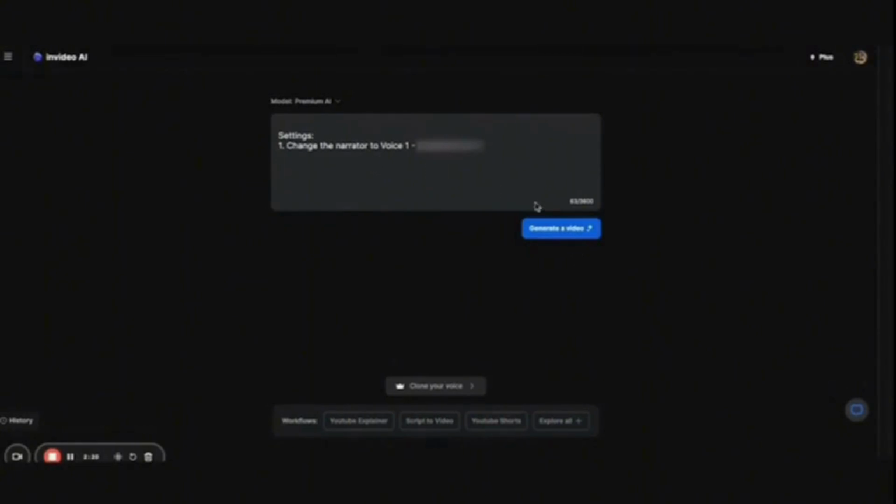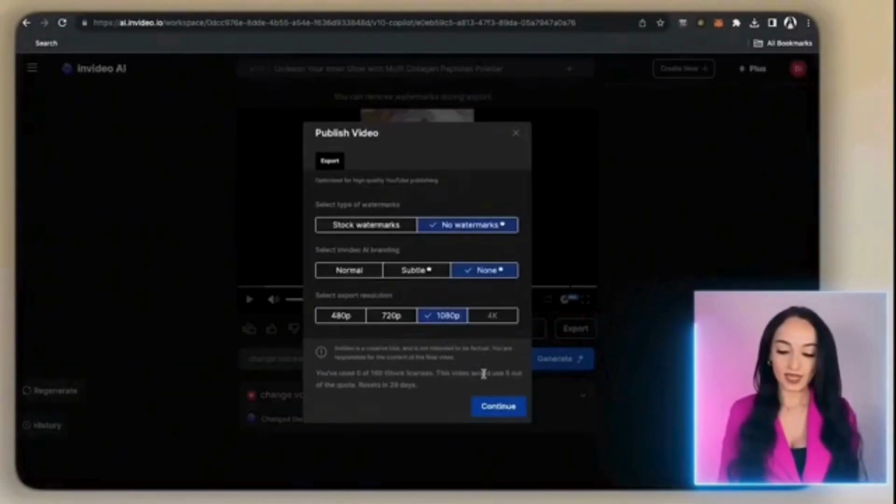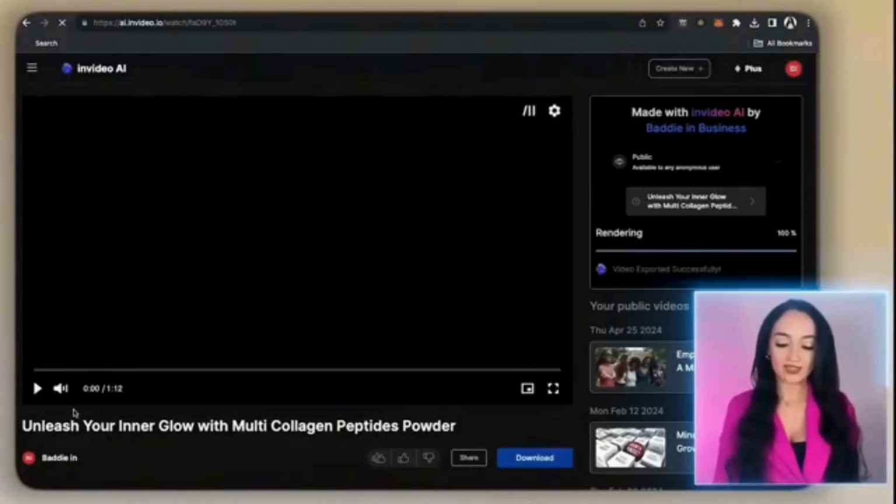Then when you're done, just click on generate a video and they will literally use your voice to create the video with. Now we are just going to click on export. And all of these settings I always keep the same. So then we're just going to click on continue. And now we have our video here that is saving. When it's done, you'll just click on download.